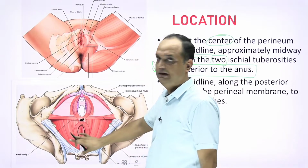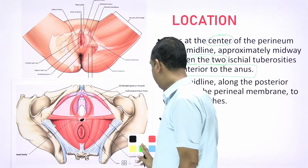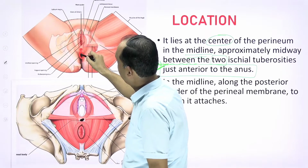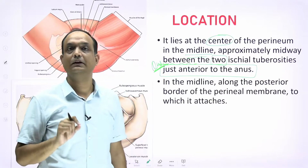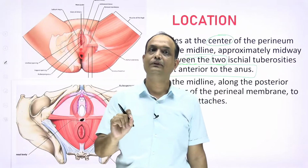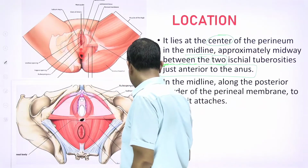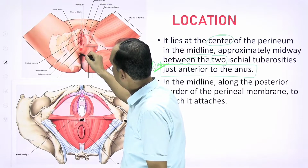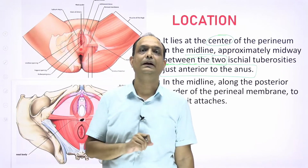Now, when you see this image in a person and you have to do the surface marking in the perineum, you first mark the anal opening. So, this is your anal opening. Just 1 centimeter in front of the anterior border of the anal opening, we have this fibromuscular node, and this is known as the perineal body. The perineal body does not make any surface elevation, but to mark its position, I first mark the anterior border of the anal canal or anal opening, and then I go 1 centimeter anterior to this anal opening, and that is the position of the perineal body.